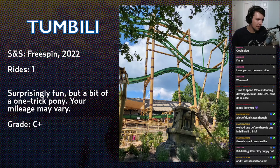It was closed for a bit, probably. There were points during the whole day where, I mean, the reliability overall at King's Dominion was pretty good. I don't think we really had any major downtime on anything that we wanted to ride. I do remember seeing Tumbili down on the app like once, but you know, wasn't a big deal. But other than that, I think ops, as far as uptime, was really good.